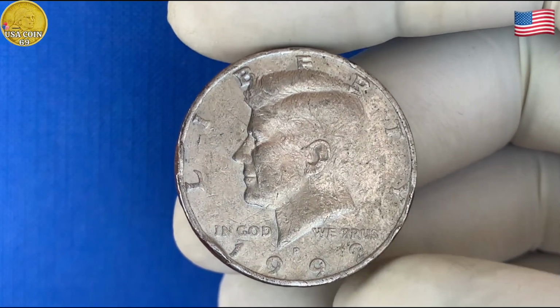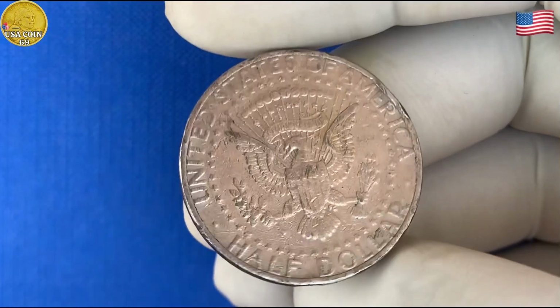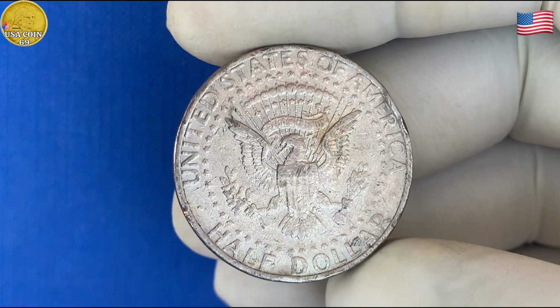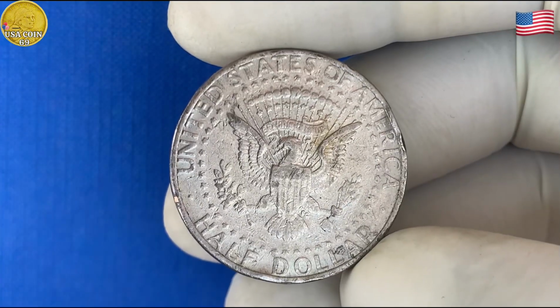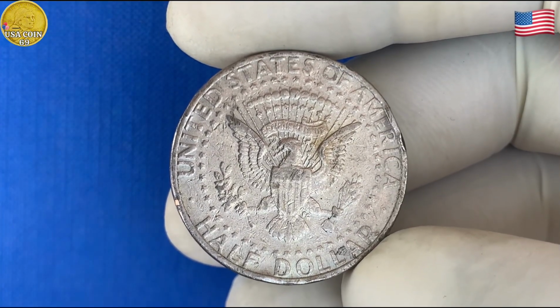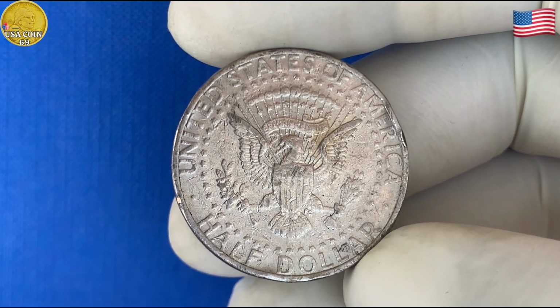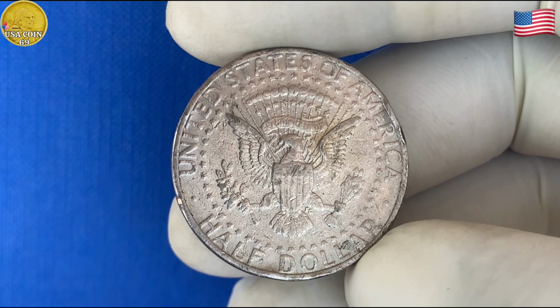So, what makes the 1992 Kennedy half-dollar so attractive to collectors? It's about more than just its design. It's about the broader historical context of the 1990s and the role the Kennedy half-dollar played in the larger narrative of American coinage. In the years leading up to 1992, coin collecting was becoming more and more popular.